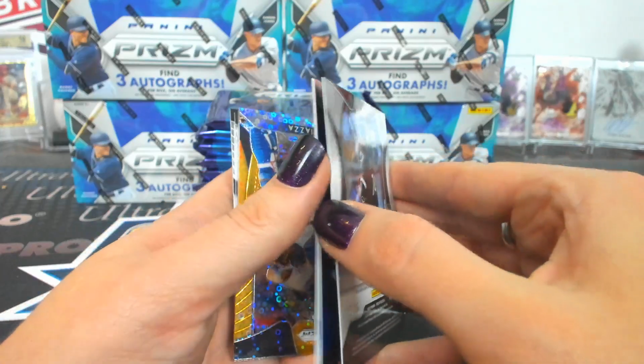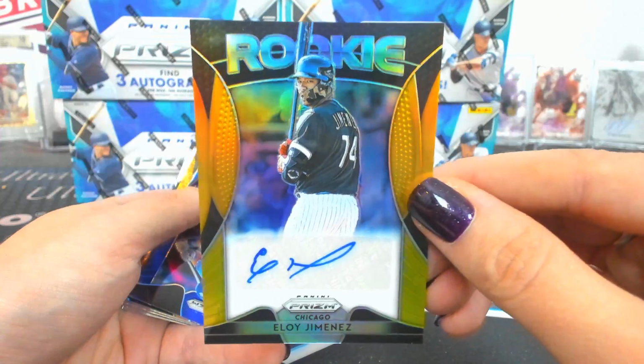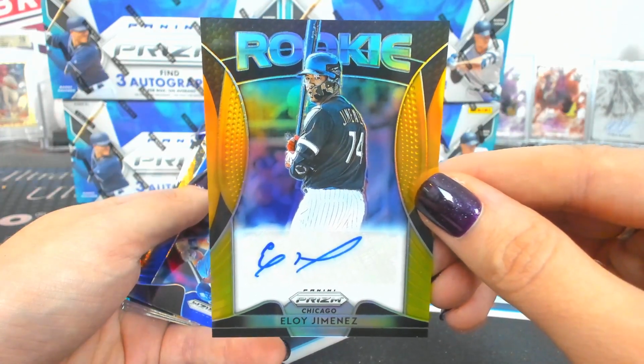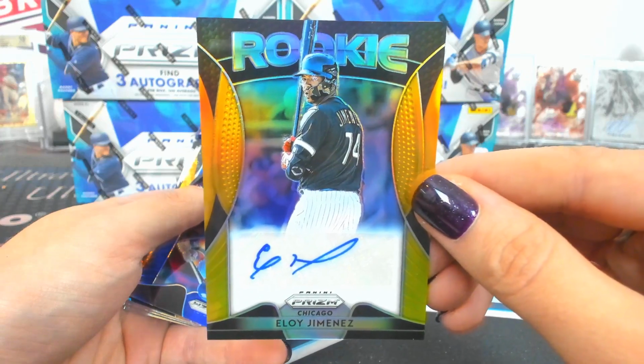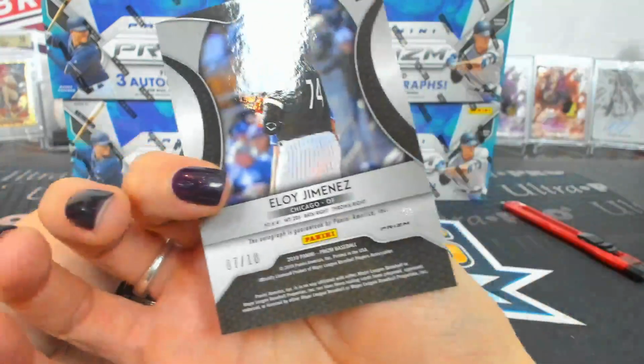Ooh, a 7 of 10 Jimenez. What did you say you were looking for, Ryan? Not that one, that's gold. That is gold. That looks nice. That is really sweet. Really nice. Acuna, Moncada. Look at that. Takes the last spot and hits a gold Jimenez. Yep, 7 of 10, gold Jimenez.